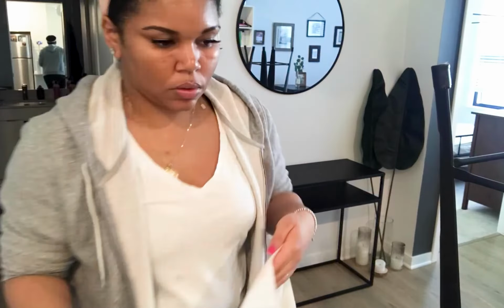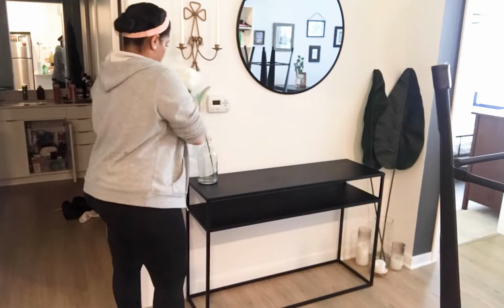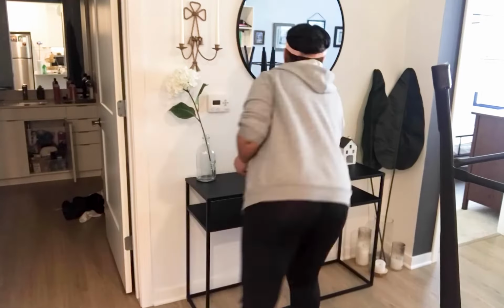So just dusting and cleaning this area off, and then I'm also going to wipe the candles after burning them for a while. The glass gets kind of cloudy, so I will be wiping that off as well.